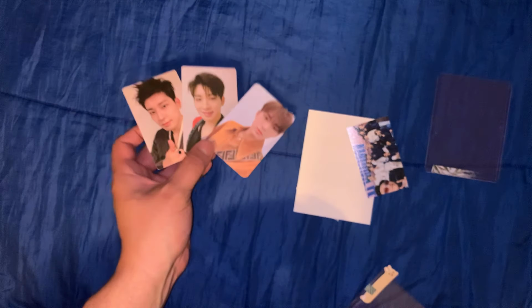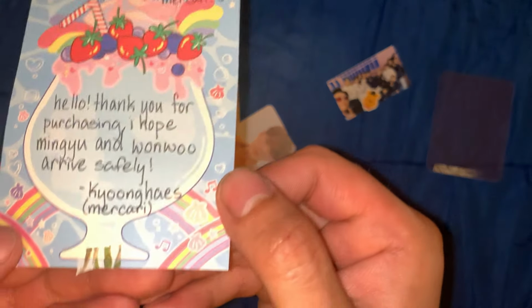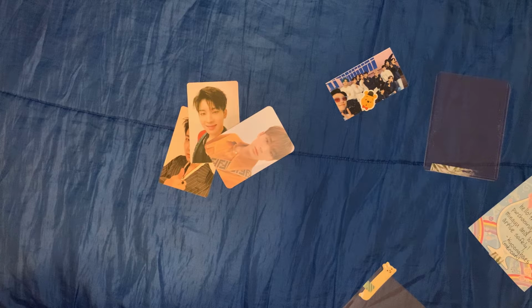Wow, that's so awesome. No note in this one. Oh, maybe there is. Oh, there is a note. Oh, group freebie. And a sticker. Thank you, Kyung Hase on Mercari. That's their information. And you shall get a good rating as well.